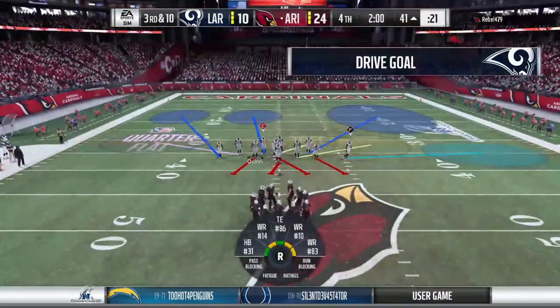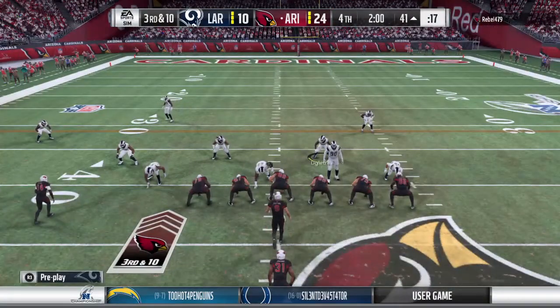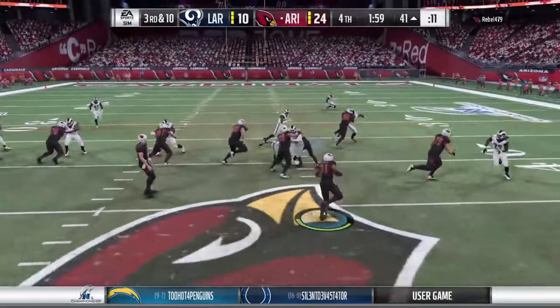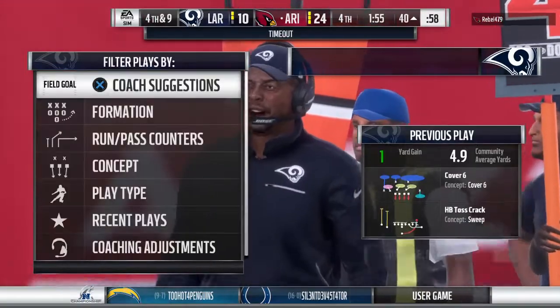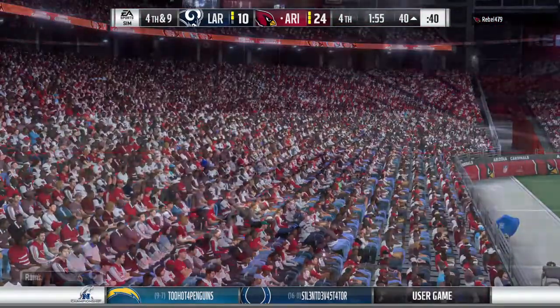The Cardinals on third down. They've had good success, 5 for 8 to this point. This is 3rd and 10. They pitch it out to Johnson, and he'll take this one down to about the 40. So fresh out of the 2-minute warning, and here's another timeout taken with 1:55 remaining.